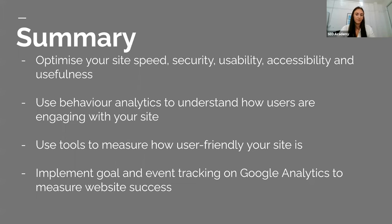So just a summary of what we've gone through today. If you're looking to invest in your website going forward, it's really important to optimize your site speed. So make sure your website is fast, and you need to test that, because you can't just be clicking onto your website yourself, as it's going to be very different for every person going onto the website. Then security, usability, how easy it is, accessibility, and usefulness.